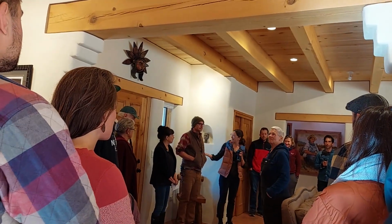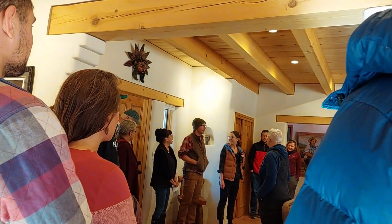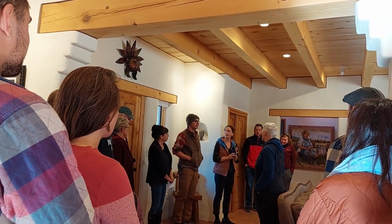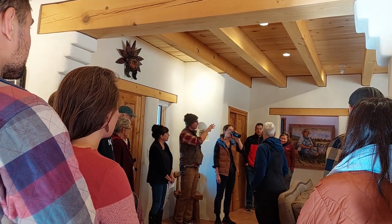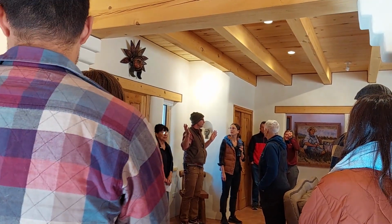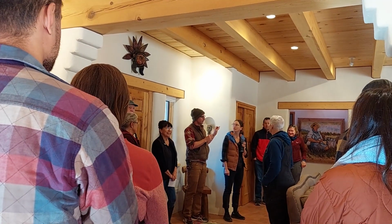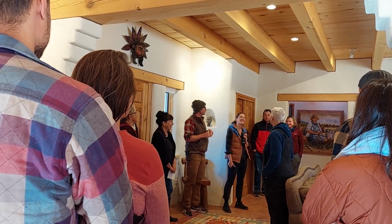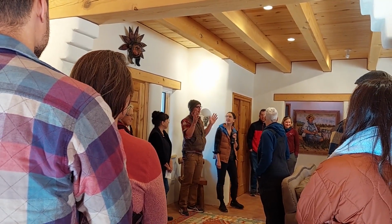Well, it's pretty much all masonry, all Adobe masonry. There's some framing here, but we try to minimize it as much as possible. Even the frame walls, we covered with mud too, because it just felt like the right thing to do. So it's all mud plaster all the way through.